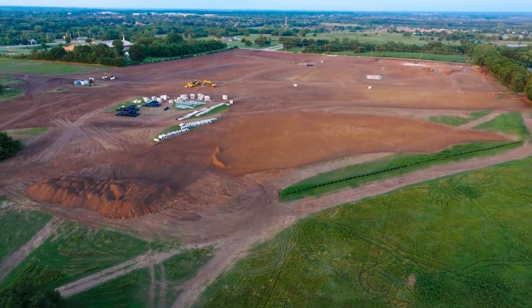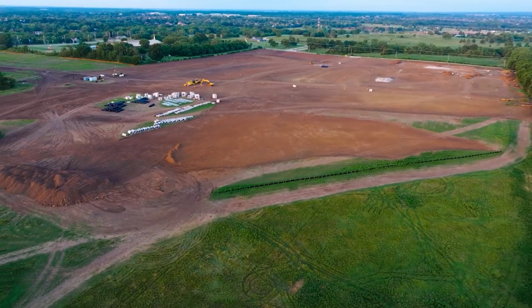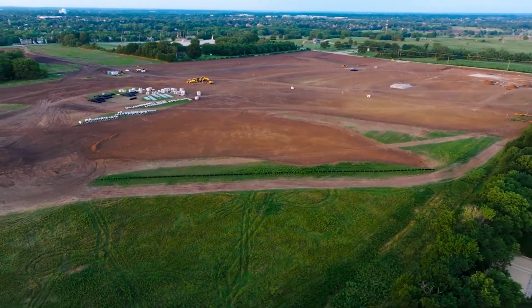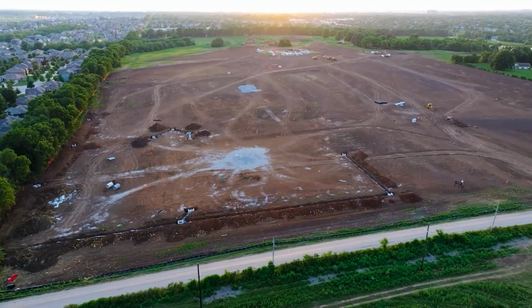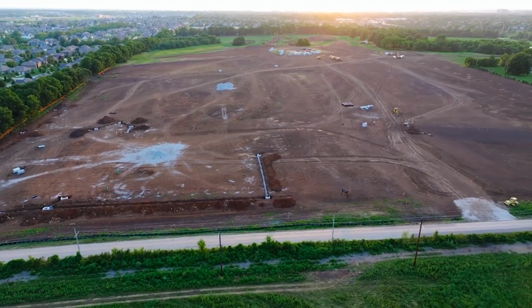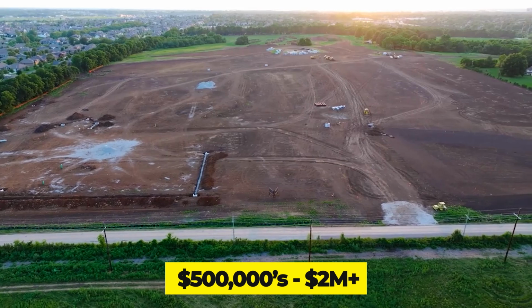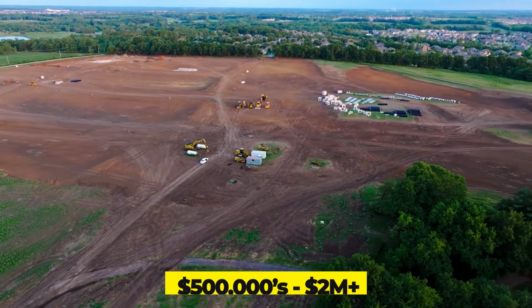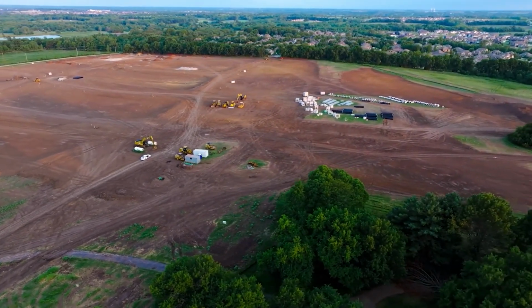Heritage Ranch is one of the last remaining areas, the last remaining communities of new homes that actually falls in the Olathe School District, and it's still in South Olathe. They'll have single family homes as well as maintenance provided villas. The prices are anywhere from the 500,000s all the way up to $2 million plus. For the villas, you're looking at the upper 400s and up.